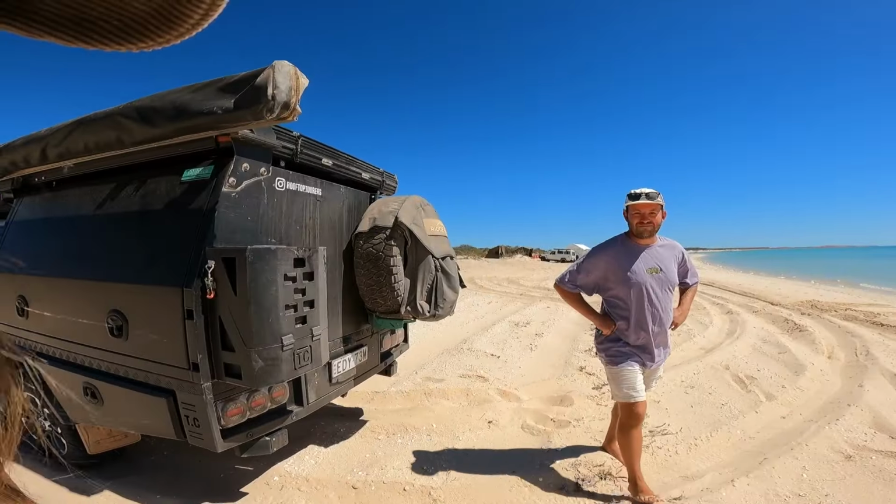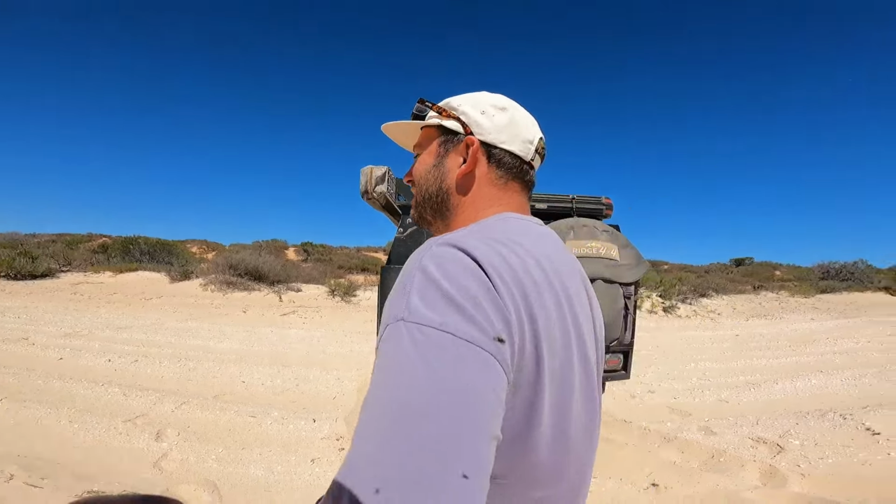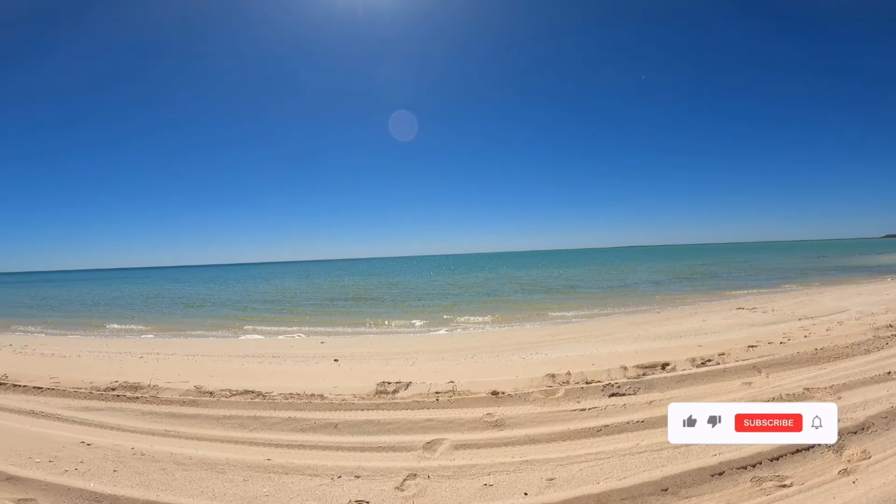Here we are, we're just checking out the tent, making sure we're all level. How are we looking, babe? Is it all level, pretty much? Yeah, might need to come back a bit. I know, not a bad view, I think. Pretty good.